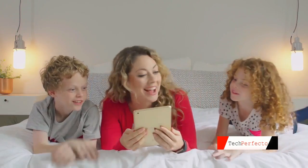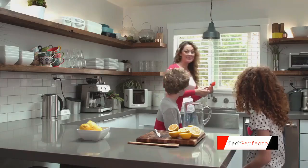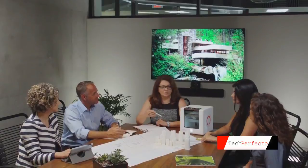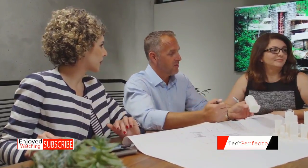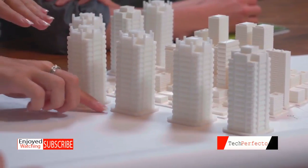Families who want to print children's toys or school projects, engineers and scientists who need to produce quick prototypes, teachers, architects, and business owners. No matter what your vocation or purpose might be, Kubibot makes 3D printing technology practical, accessible, and effortless and fun for everybody.